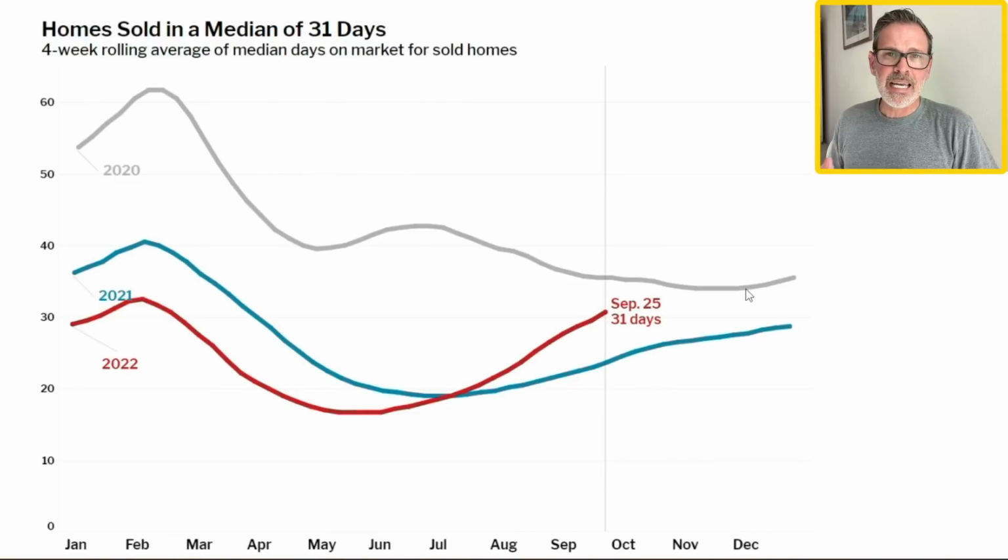Additionally, the median days on the market is at 31 days, meaning the time period when a home seller lists their home for sale to when they ultimately accept an offer from a home buyer, and also when the house actually closes escrow. So these are days on the market for houses that actually have closed escrow. So the median days on the market right now is 31 days. So it's taking longer for houses to sell compared to 1 year ago, ever since July of this year.